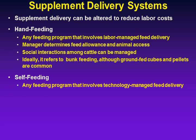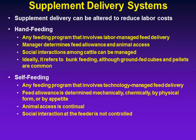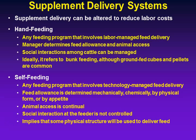All right, self-feeding. Pretty popular because it requires less labor, and I'm using some form of technology to manage feed delivery. The feed allowance on a daily basis is not determined by the manager, but through mechanical, chemical, or physical means. Animal access is 24/7. They can come and get it whenever they want to, but social interaction at whatever feed delivery vessel you're using is not managed. The cows come and go as they please and stay as long as they please. And usually that means that some kind of physical structure is going to be used to deliver feed. It could be as simple as a plastic barrel, could be as complicated as a $2,500 steel creep feeder.